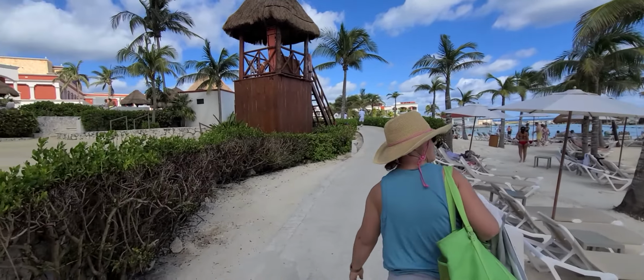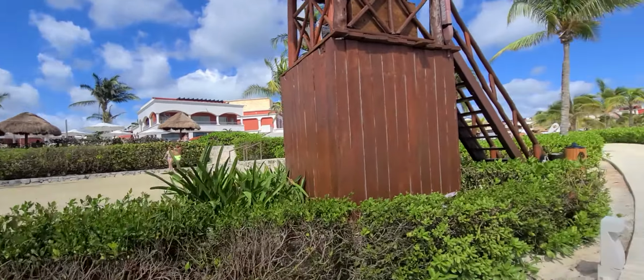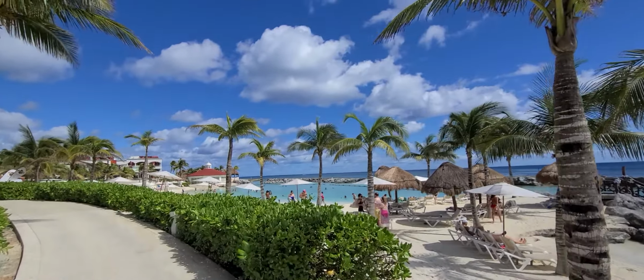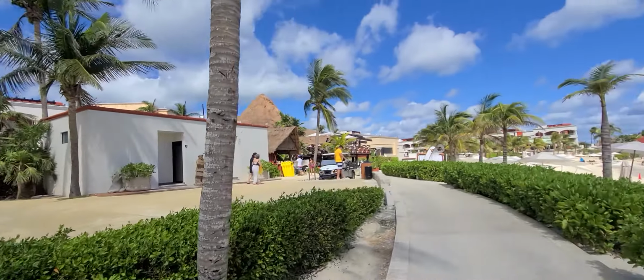Here's your mom. There's more buildings right there. The pool is between us and that building. The pools are all these pools that are connected. Yeah, and all the pools are one connected to the other. You have to go to the bathroom, it's just right there. You don't have to walk a mile.